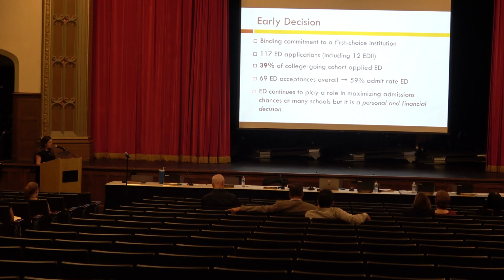We had 69 acceptances overall, which yields an acceptance rate of 59% for our ED applicants. It's a lot higher than the acceptance rate for these colleges overall. The admit rate nationally for ED can sometimes be 10 to 20%. Some schools don't offer it, and it's really a personal decision. So a lot of times we'll hear students ask, where are you applying ED, or should I apply ED? And it's something that we really work with each student at the individual level to determine if it's appropriate.